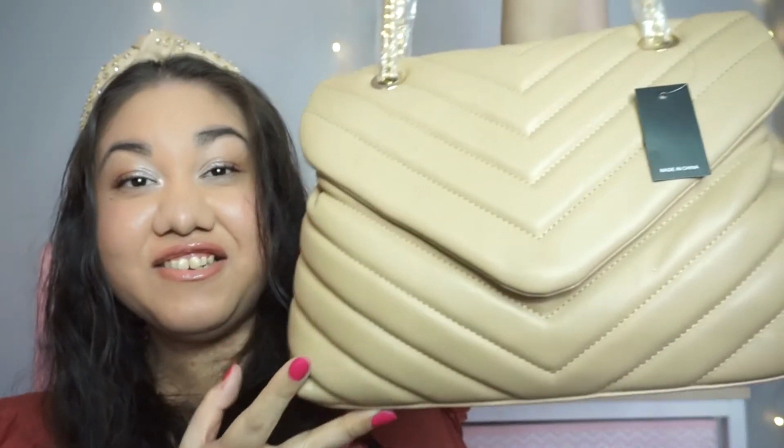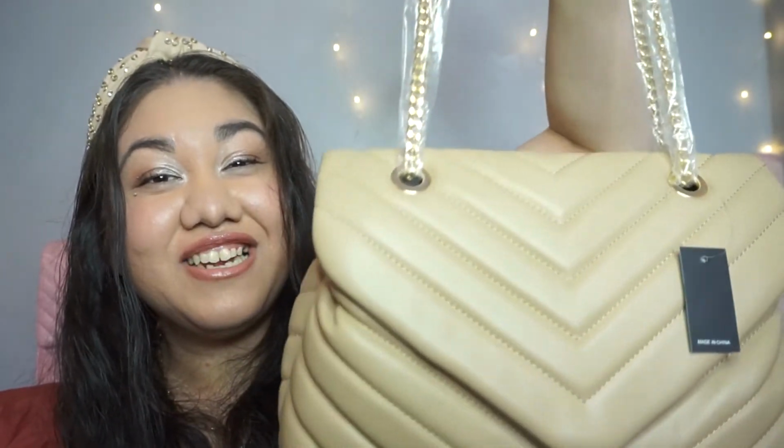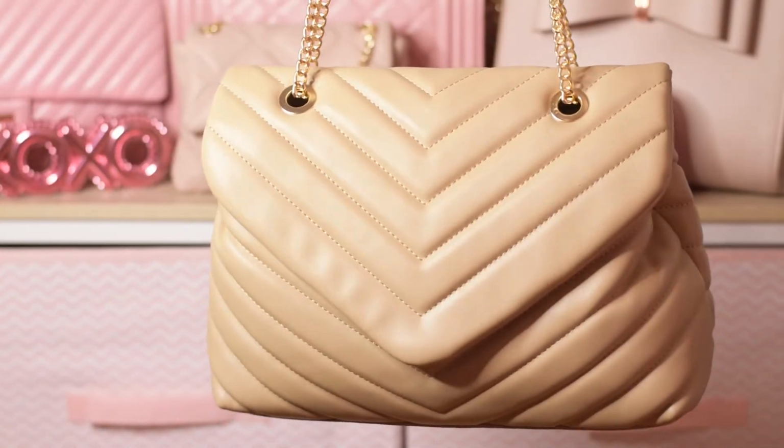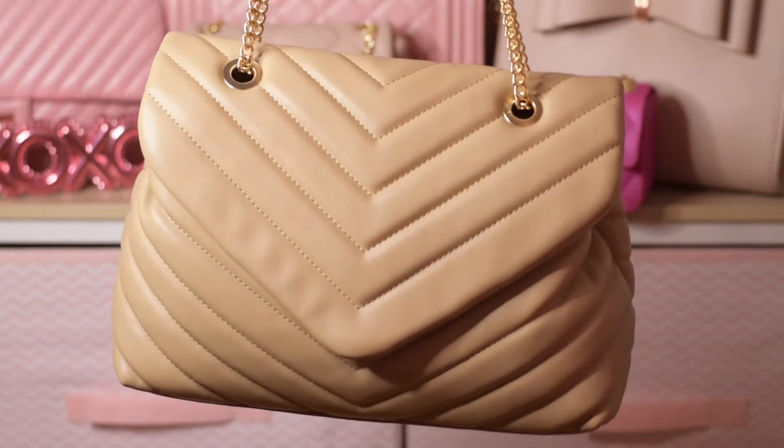And here is what it looks like in all its glory. That is so nice, and the quality is actually surprisingly okay. It does have a little bit of a chemical smell, but yeah, that is what it looks like. Let's open it up. The magnetic closure is pretty solid on it. It's pretty spacious. I don't have a bag this size at the moment, so this is great. I actually really like it.